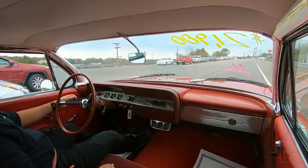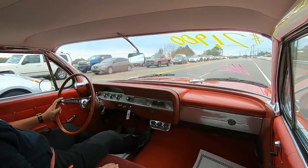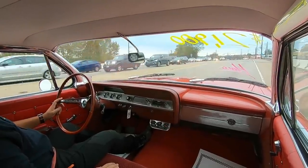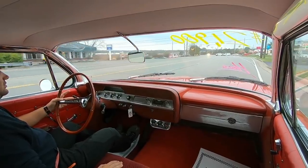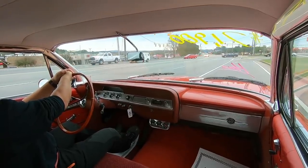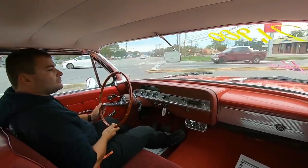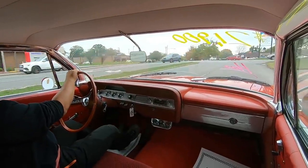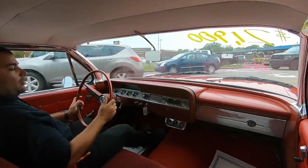Turn signals are popping up on the dash here. The turn signal switch is a little bit finicky though. Car feels pretty good. It's pulling strong. To manually turn off the turn signal switch, it'll just stay on.